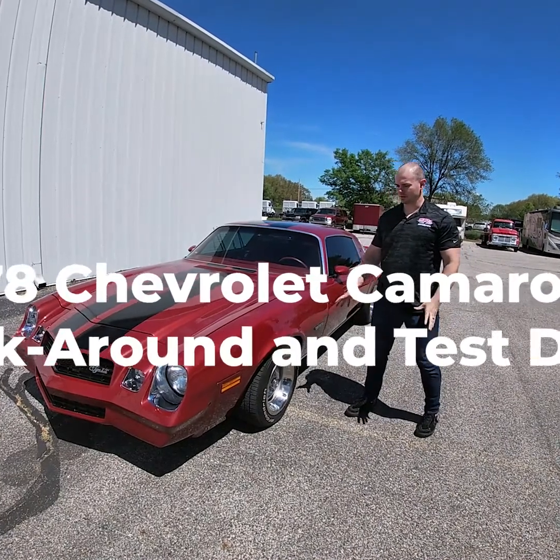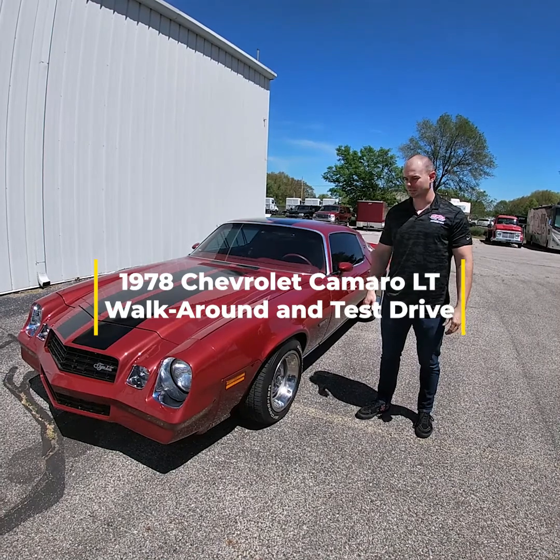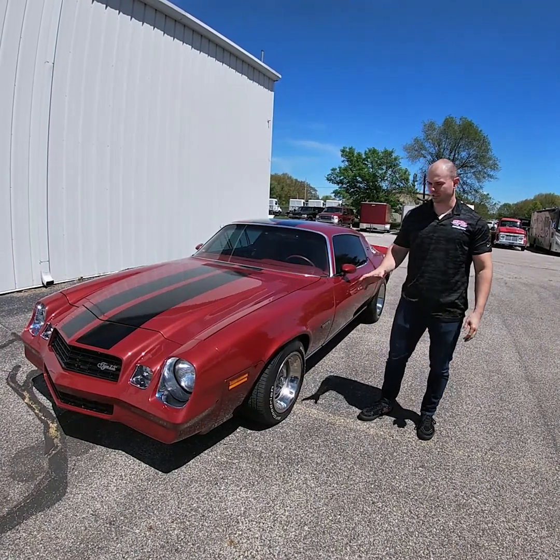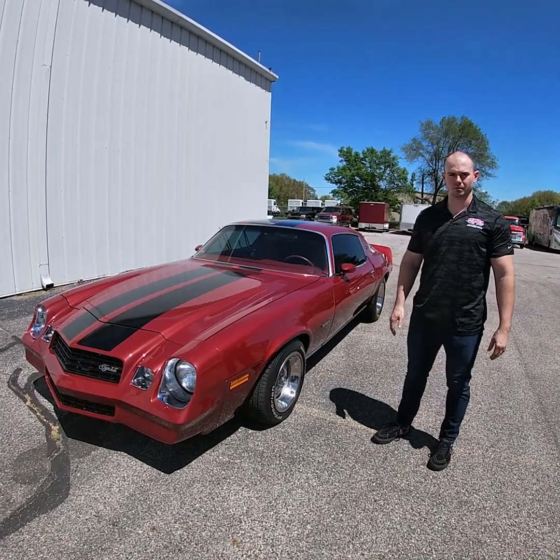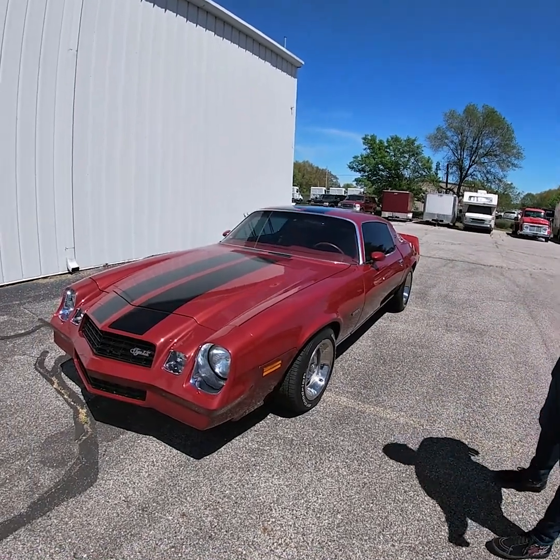We're doing a walk-around inspection of this beautiful 1978 Camaro Type LT. We're going to do a little walk-around inspection, look at the lights, and do a cold startup on this car. First glance, it is a beautiful car in the original Carmine red.